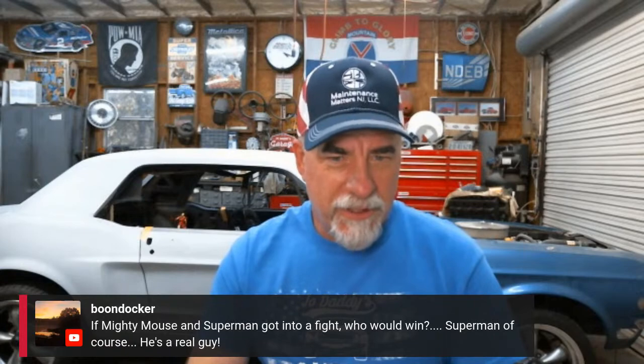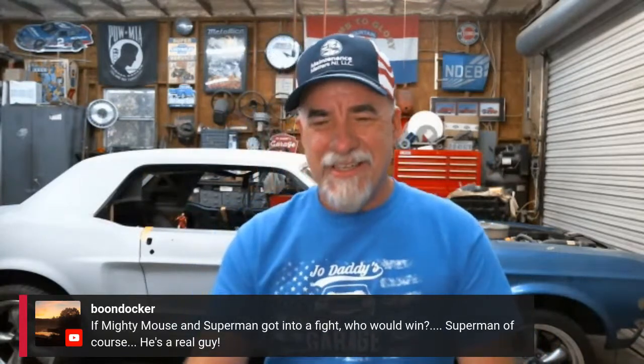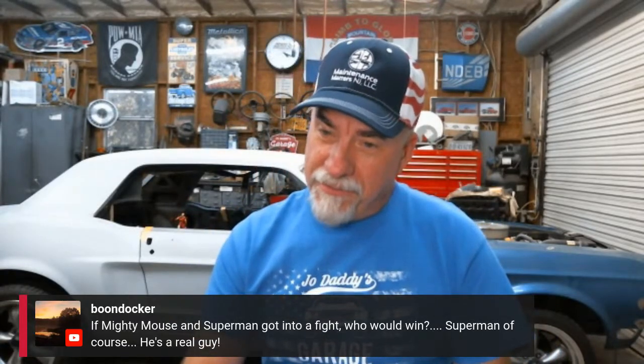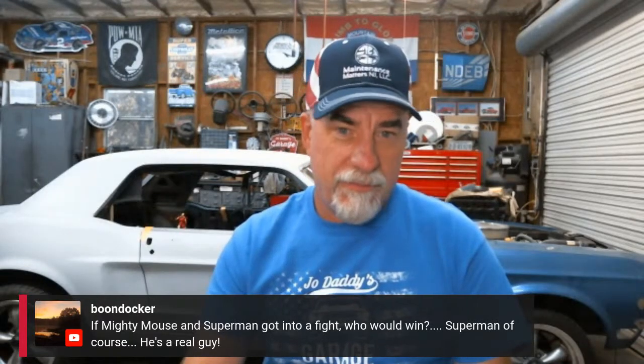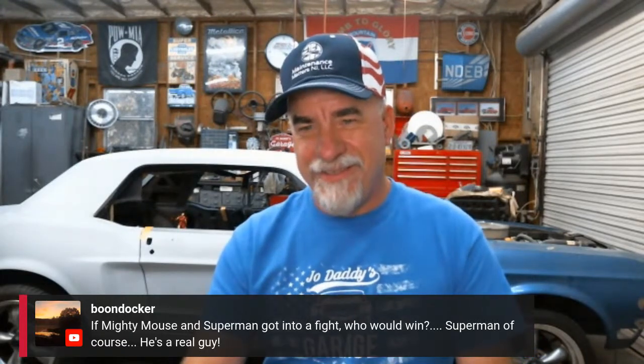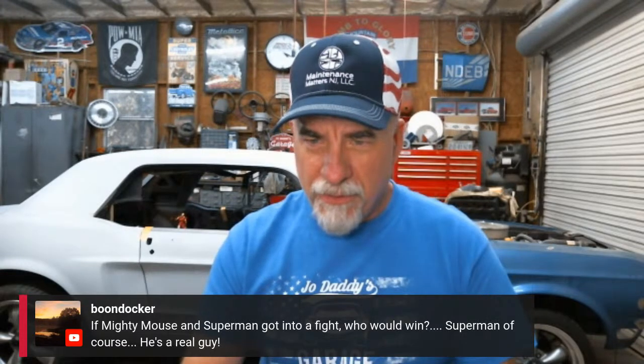Chuncy, I'll take Mighty Mouse over any superhero. Well, here he comes to save the day. Yeah, I'll go with that. Although he's just a cartoon. At least Iron Man, they made him real. But yeah, nothing wrong with Mighty Mouse. If Mighty Mouse and Superman got in the fight, who would win? Superman, of course. He's a real guy. I don't know how strong Mighty Mouse would be if they made him a real mouse. I don't know. Anyway, I hope you got that information, Carlos. Boondoctor, you type too slow.